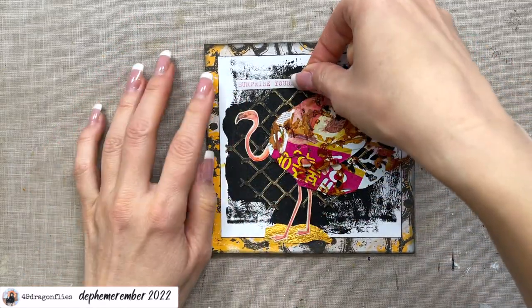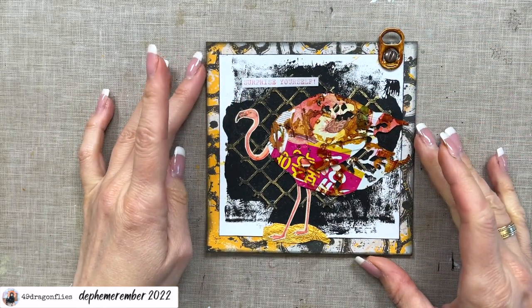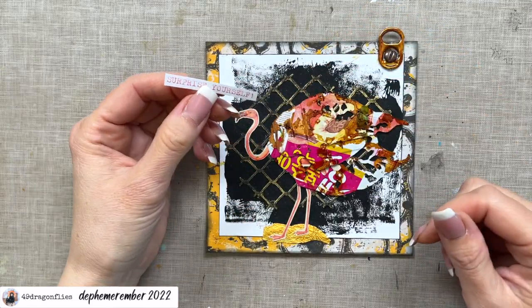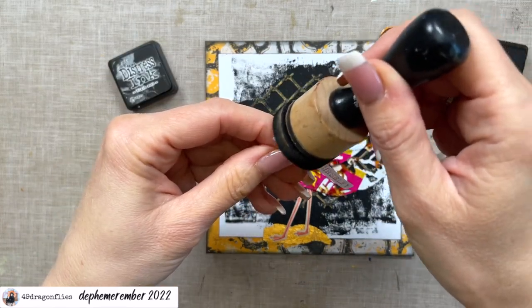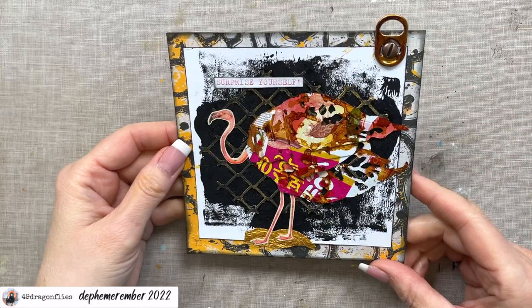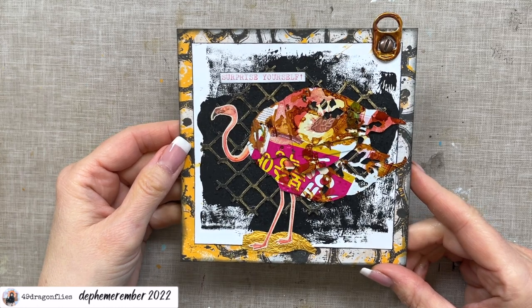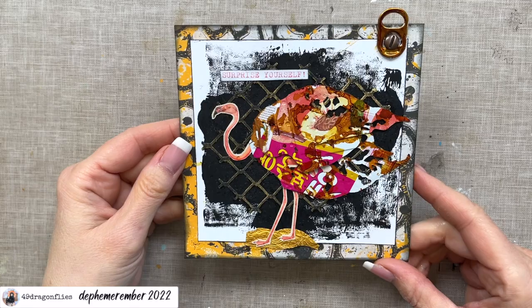Wow, for once I actually like the sentiment on the top left better than on the bottom right. So I'm going to ink around this as well. Again, I'll use my black suit for this. So again, this is something that I would have never done if it wasn't for these prompts and to think outside of the box. This is really one of the best parts about DEPHEMEREMBER.